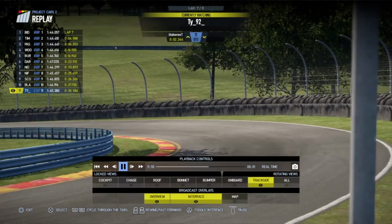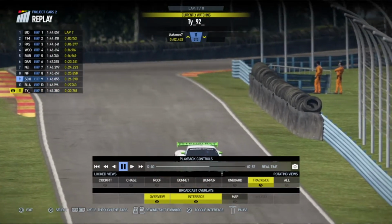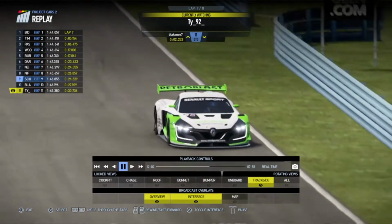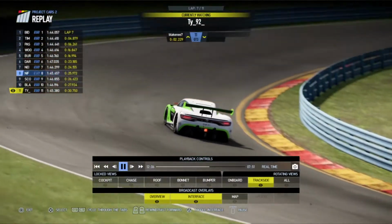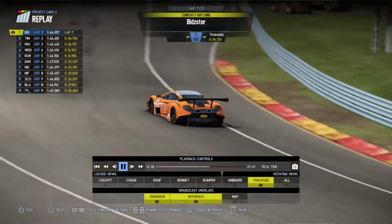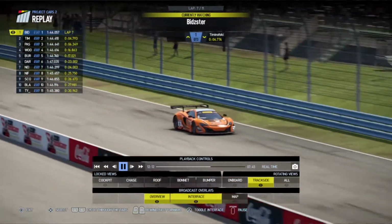145.3, so that's sort of mid-pack pace. So TY looking like he's catching up rather well here, because Scott and Blake last time round did 46s. So TY the man with the pace at the moment. But meanwhile up front, Bidstone of 44.0. Tim 4.7 seconds behind him as we cross the line this time.